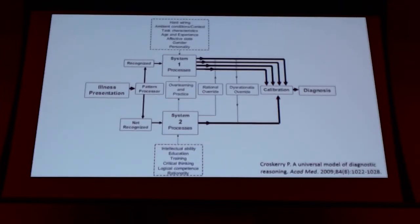So this is a universal model of diagnostic reasoning by Croskerry, one of the experts in this field, fully expanded. The idea of a discrete separation between System 1 and System 2 is likely an oversimplification. What's really happening is a cognitive continuum with oscillations between the two. Regardless of whether the illness presentation is recognized or not, System 1 and System 2 interact so that the final output is the synthesis of the two. This combined approach of dual processing likely offers us the best chance of diagnostic success.